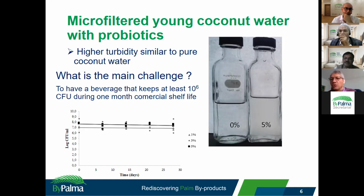But the main challenge when you use probiotic in a non-dairy product is you have to keep the content of lactic acid bacteria very high during the storage of the product. That's why a lot of studies have failed to do that with other kinds of fruit juice, for example, because the fruit juice is maybe more acid or there are some compounds that decrease the ability of the probiotic to stay at a high level in the product. But what we see is it was quite easy to have a very high content of colony forming units in the coconut water during at least 1 month. And that's interesting, and as I said, it's not always the case for other juices.